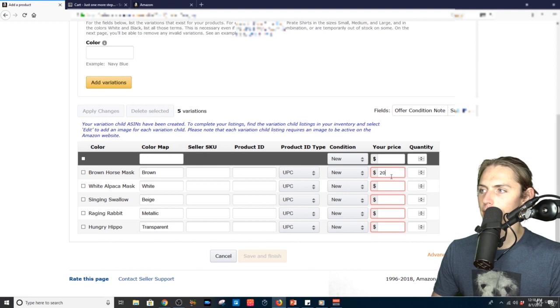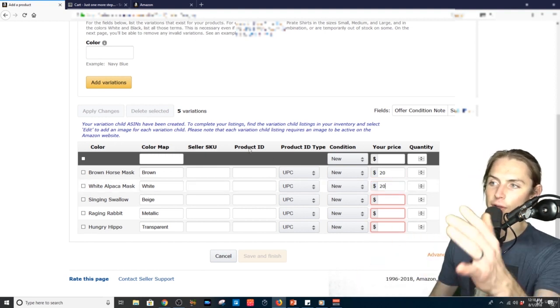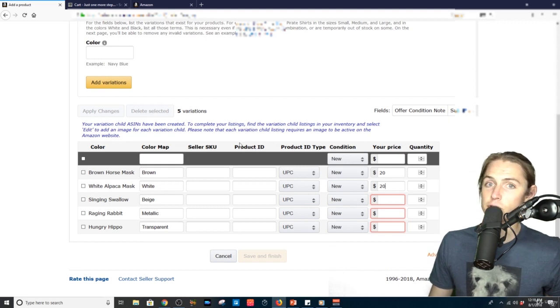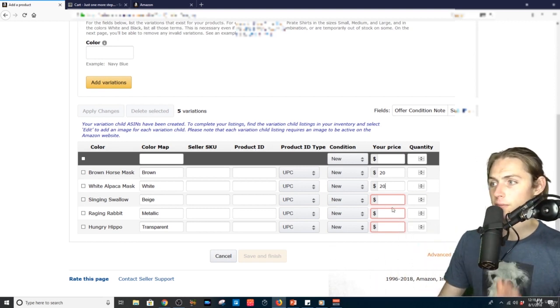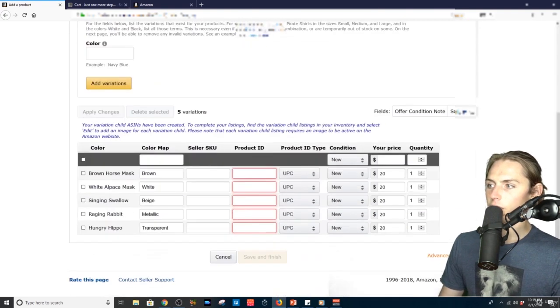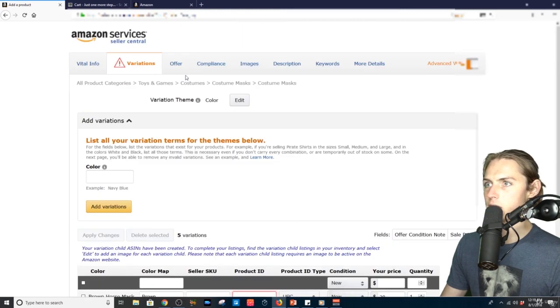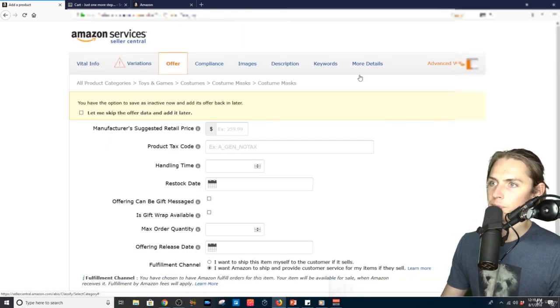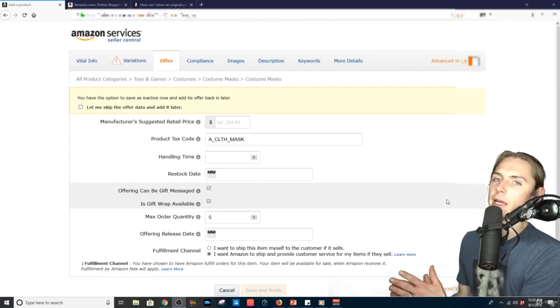All right, put in a price. So you don't fill out the product ID. Well, you fill out the product ID, but you don't need to fill out the SKU, okay? Amazon fills that in for you. So don't worry about that part. Cool. All right, fill in the quantity, and then UPC codes, whatever, we fill those in, and then we go to the offer, okay? So we're just going to leave the manufacturer's suggested retail price blank, okay?